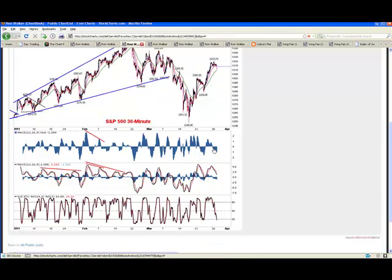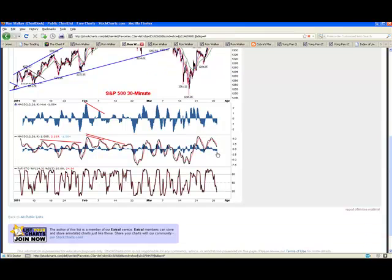So I was looking for the 30-minute chart to cycle back up and go positive a little and then sell off, but it didn't do it. It just pretty much stayed negative all day long.